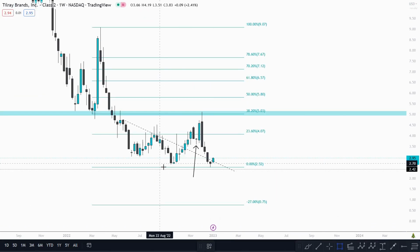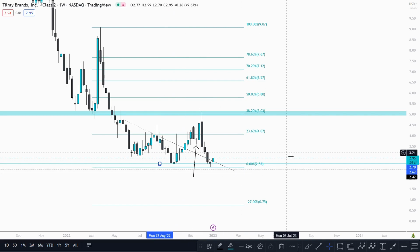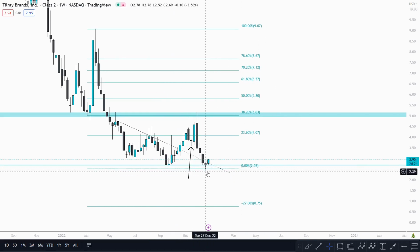And realistically now for TILRAY, if you can have a look at this little range that we've got here, the weekly candle closure is looking really nice, liquidity taken at the lows, so we don't have to get the retest, we don't have to go down even further, but a nice simple retrace using the swing high to the swing low back to the 382 would be $5 again, a psychological level as we've seen earlier.